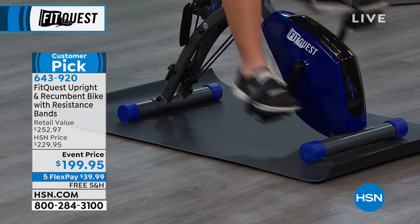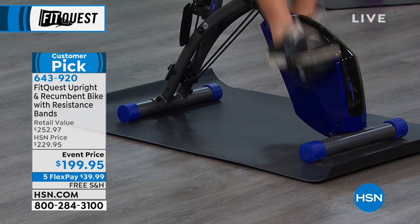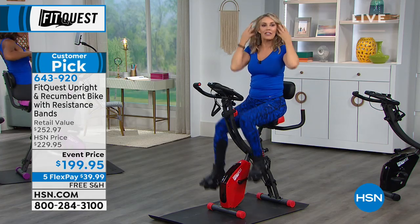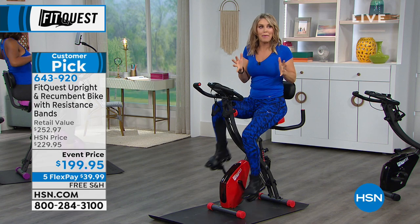Health Club quality steel. Handles your weight up to 300 pounds. We're going to give you a full year warranty. Once you get this at home and you say, it's not everything it was cracked up to be, I'm going to send it back. You can gladly send it back. You have a 30-day money-back guarantee.